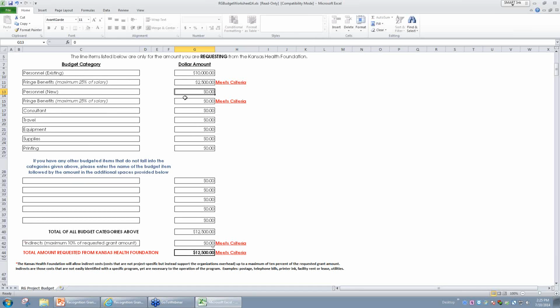Now that's all I want to request. However, I do want to request indirect, which can be 10% of your total request amount, which can be found in the field right above, which is the $12,500. So 10% of that would be $1,250. So again, I'm still meeting my criteria, and my total request amount is going to be then $13,750.